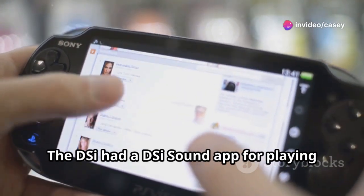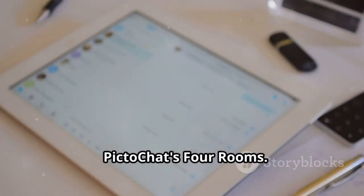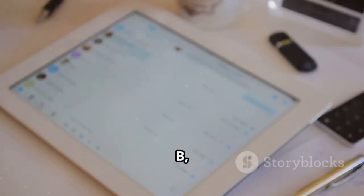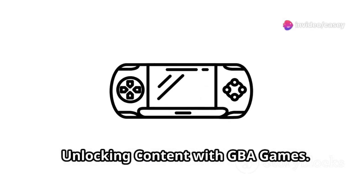DSi Sound, the music maker. The DSi had a DSi Sound app for playing and messing around with music. PictoChat's 4 rooms. PictoChat had 4 chat rooms, A, B, C, and D for all your drawing and messaging needs. Unlocking content with GBA games.